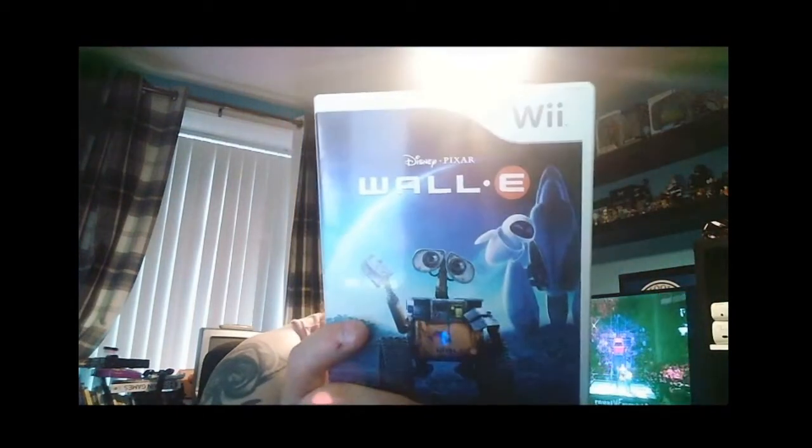Film tie-in. I've seen the film once. It was a decent film. This is a 3D platformer, tie into Wall-E. Cute little robot. Not my favourite robot in the style that he is. I much prefer Johnny Five from Short Circuit. Disc is fine, but yeah, give me Johnny Five over Wall-E any day.